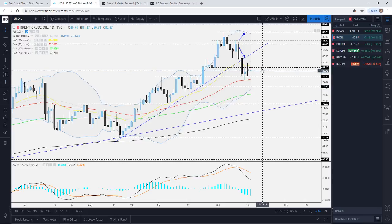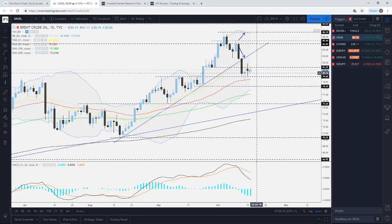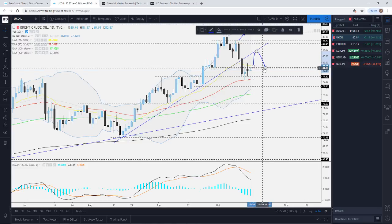For now, keep your eyes on this resistance level at around 81.25. As you can see, it continues to hold, even though we had a few overshoots here, the price keeps closing below this. So for today especially, keep an eye on that one. Even if we get a break here and move higher, we still have this short-term upside support line that got broken.